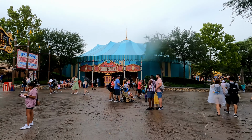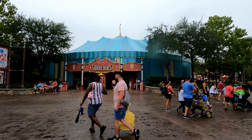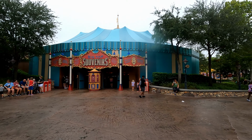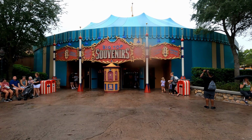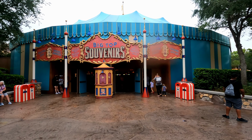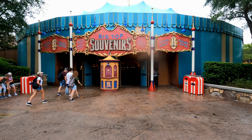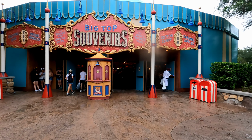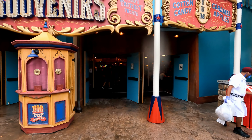I'm gonna take you for a little walk over here to Big Top Souvenirs. It's like a circus tent, right? This has been closed for a while, so it just opened recently, at least since the last time I was here. Before it closed down during the pandemic, inside here they had treats like popcorn and candy apples and some different merchandise. So I want to go inside and see if anything's changed in here. Let's go check this out.